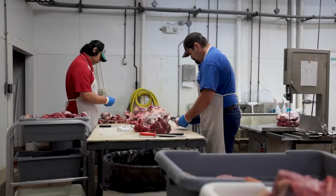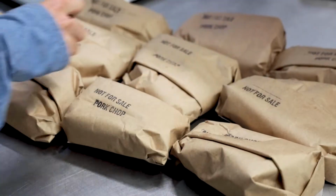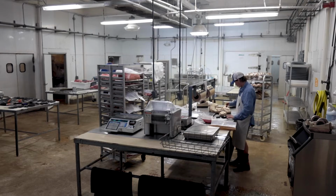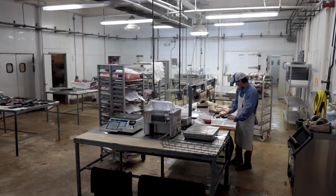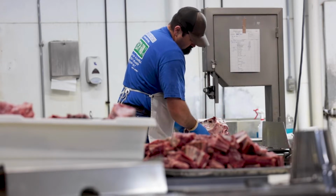Student and teacher, hand in hand, cutting, slicing, packaging, stamping. Learning is what's happening here in the Louisiana Tech Meat Lab. This is a hands-on learning experience that they get from coming to the meat lab. Gorden Reger runs the meat lab on the south campus of Louisiana Tech.